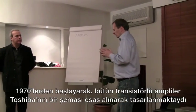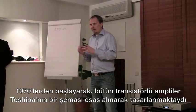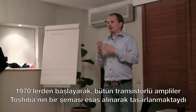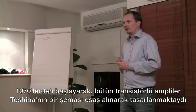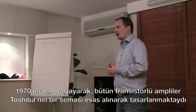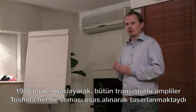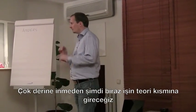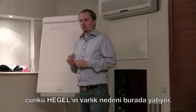And this was that all amplifiers at the time, and almost all today, are built on a schematic by Toshiba that they made on how to make a solid-state, as in transistor, amplifier. They made a drawing or a white paper of this in the early 70s. And all amplifiers are more or less built on this white paper from Toshiba. And this is the only little theory part. We will not dig very deep, but a little bit. Because this is the whole reason why Hegel exists.